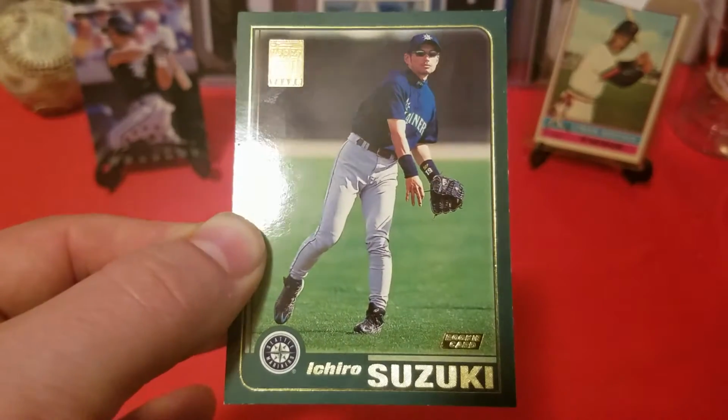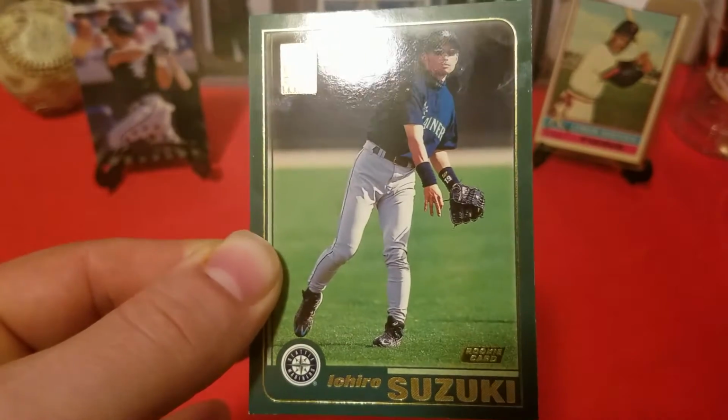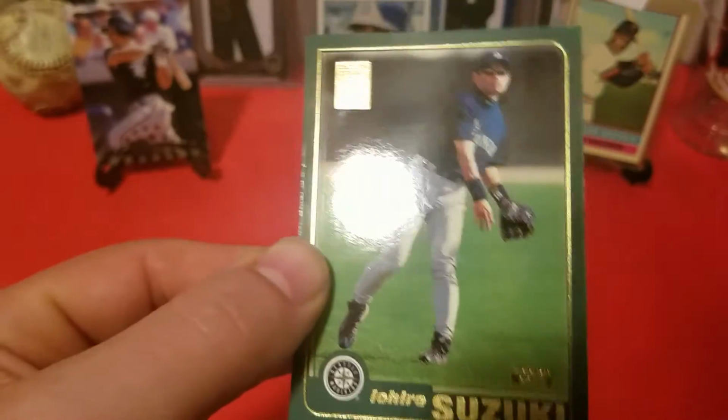yeah, really sad to see him finally retire. He was a great player, and for sure he'll definitely get into the Hall of Fame. So that's a really nice one.